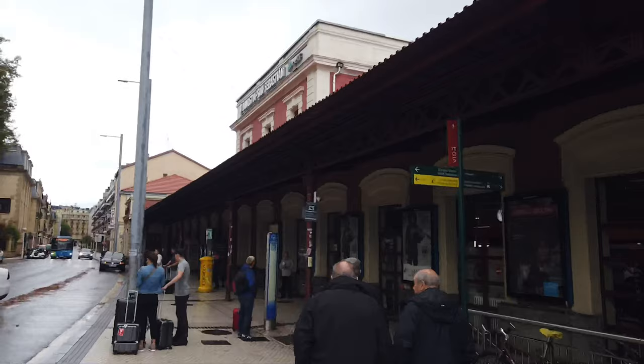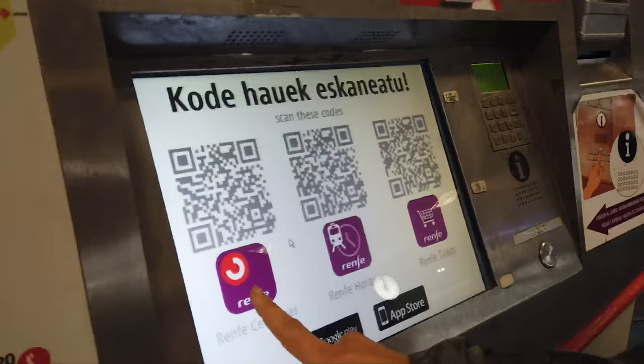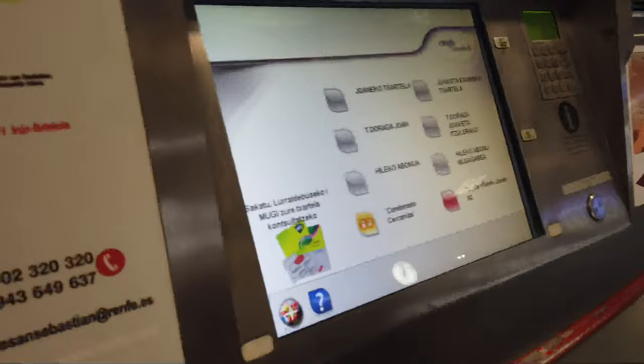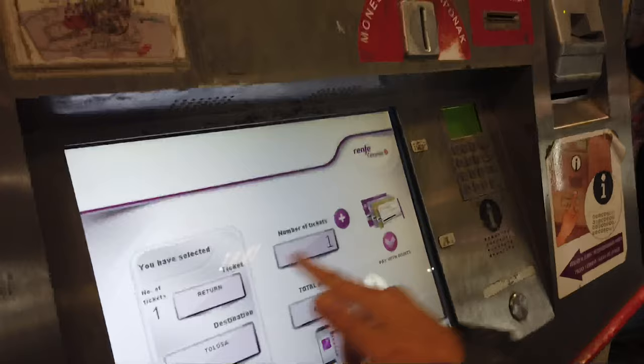So my lovely assistant, Sandra, is gonna show you guys exactly how to do this. You wanna choose Renfe Cercanias, which means basically the close ones. You can change the language right down there at the bottom to English if you need to, okay? There you go. What you wanna do is a return, and you wanna go to Tolosa. Not Tolosa Centro. Tolosa. Yes, Tolosa, not Tolosa Centro.